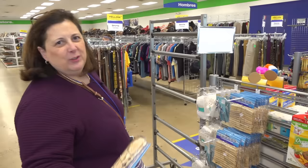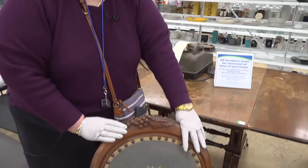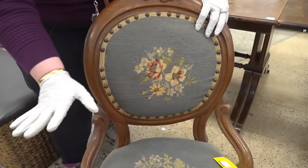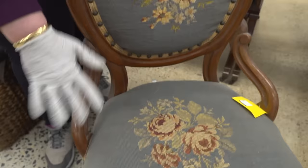That's good. I'm in the furniture section, and lo and behold, a Victorian side chair. Here's the crest rail. The crest rail has nice carving. It usually has something that has to do with plenty or prosperity, like grapes or fruits or leaves. And then you can see, of course, the back. The back is nice petit point. I don't like the dog hair. I love the dogs, but not the dog hair. And basically, it can be cleaned.